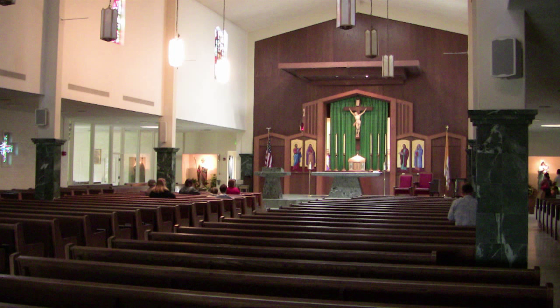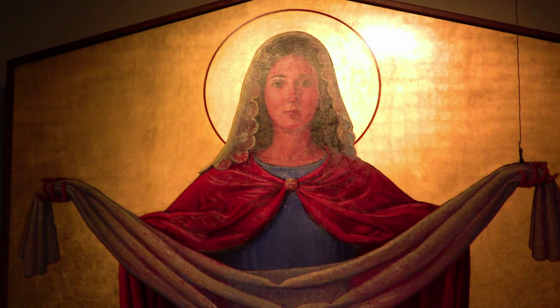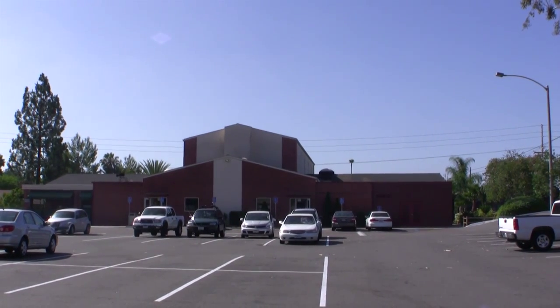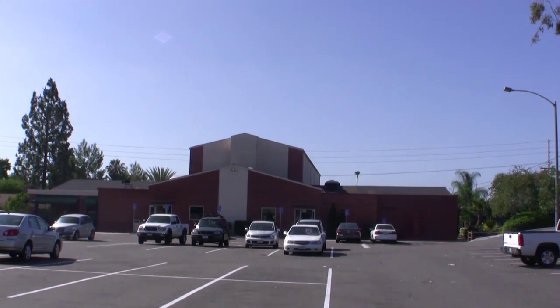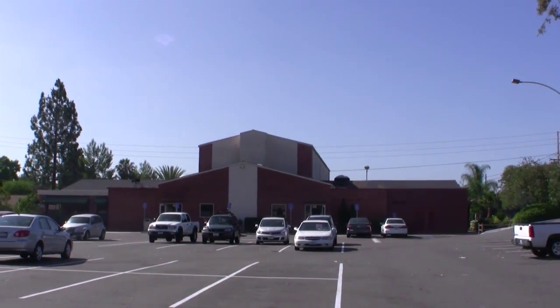It's pretty nice. At least the tabernacle is right in the center of the church. It's not off on the side. It's got a nice big painting of an image of Mary at the back, which is nice. Yeah, it's not too far away. They also have perpetual adoration. So now I think I'm gonna head up. Just went to Mass this morning. Now I'm gonna head up to the school.